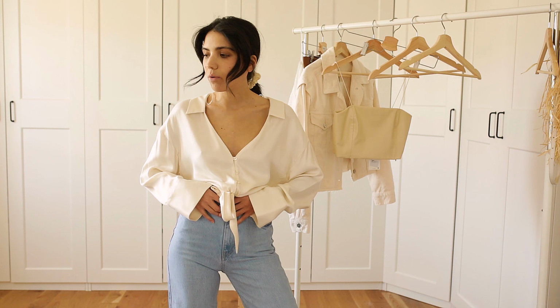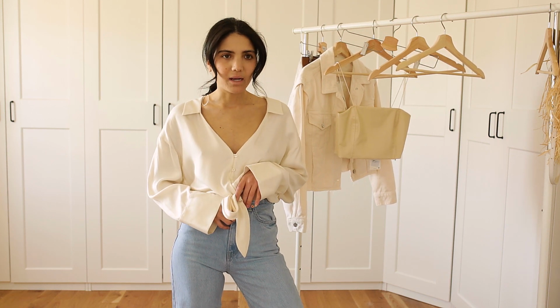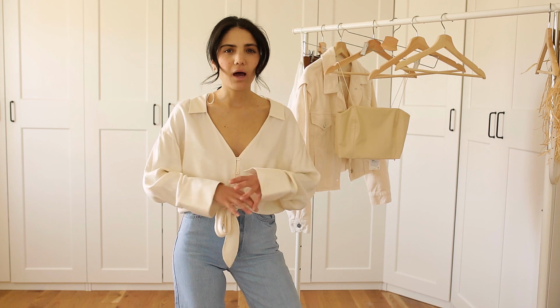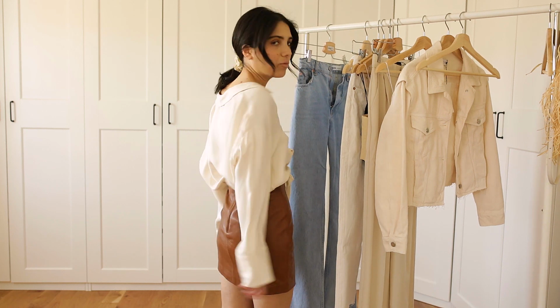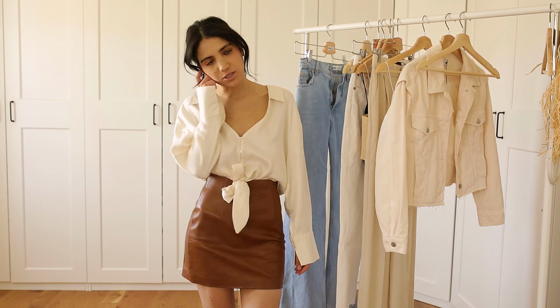I'm going to try it quickly with the skirt. Maybe it's going to be slightly better with the skirt. I don't know, because it's very oversized and I just feel super big, and then you have these super big jeans, so you need to balance the whole thing. I think with the skirt, this top being oversized and really big is not that annoying.